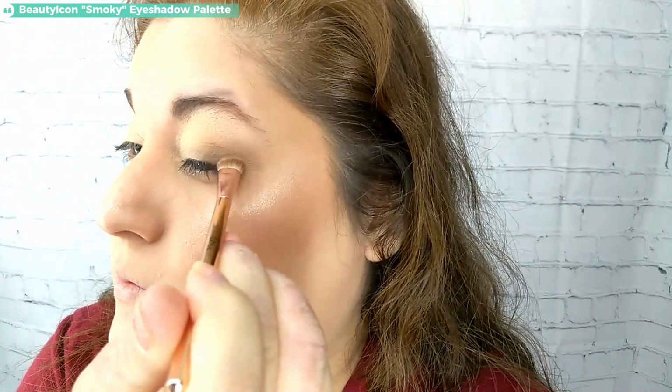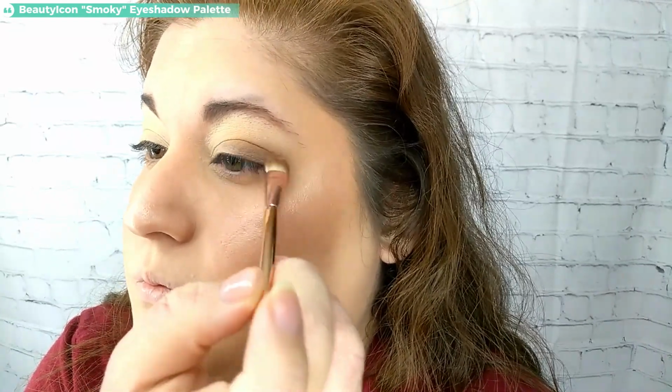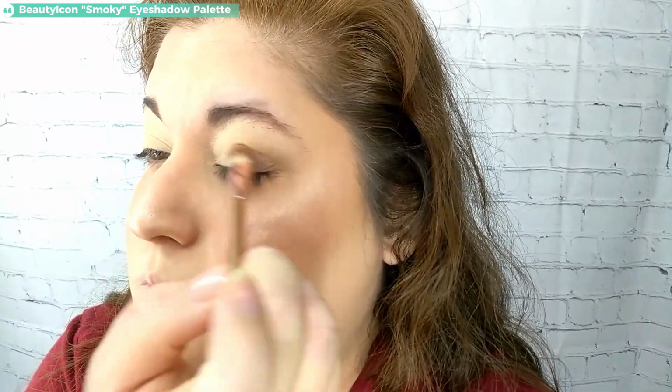I picked up too much of the shadow at first because I was like, just pack it in there. I just want to use this shadow. And I really had to go back and tap it, so just be careful. If you get a little heavy-handed like I do sometimes, tone it back. You can build it up, you can't take it away, and that's what I didn't learn this time. But that's okay. We definitely used it. It's there. Also a little on the lower lash line, and I like that color. It's pretty. I like this look.